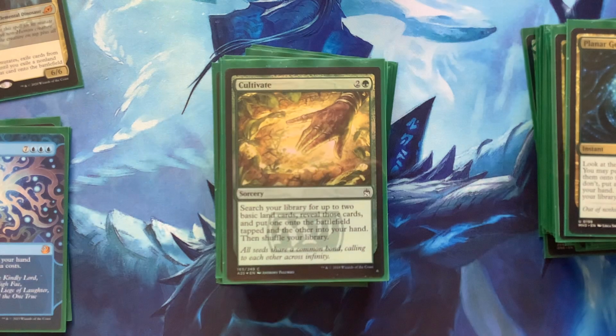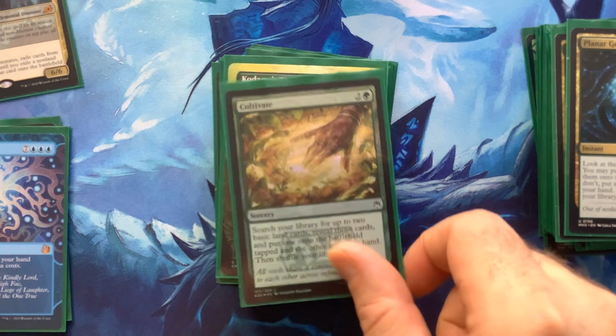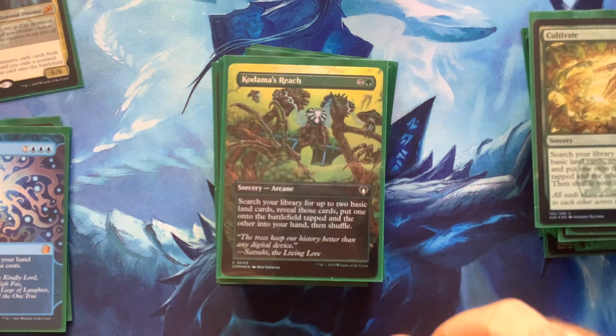So we have to play these cards that are going to put some additional lands on the battlefield, keep our land drops going. We really need like Cultivates. Kodama's Reach will also help us get there as well.